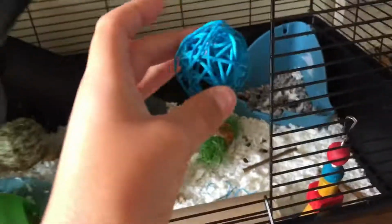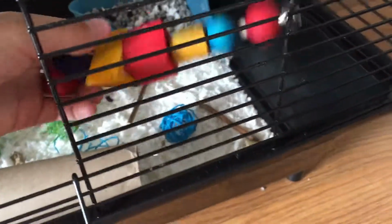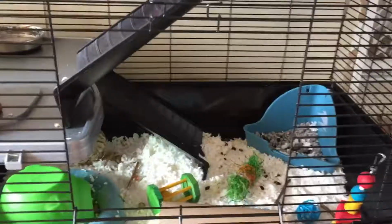I made this just out of toilet paper, like out of a paper towel roll actually, and I just cut it, and it's a little tunnel as well as a chew toy. This little wicker ball, some natural willow chews, this confetti and tissue paper toy. This was a toy that came with the cage, and this Timothy Hay ball. So these are all of the chew toys that I provide with my rat, as well as this little stuffed animal that he likes to groom and play with sometimes. And so those are the toys that you want to have.